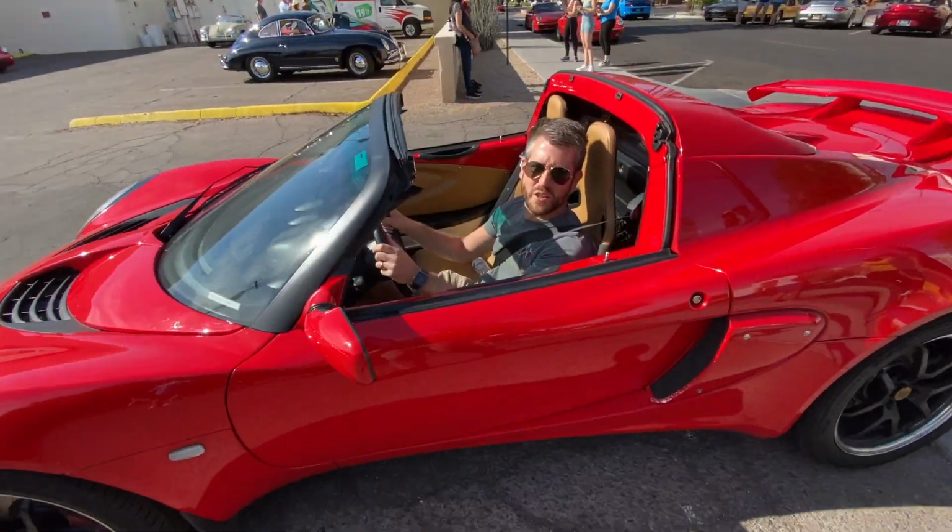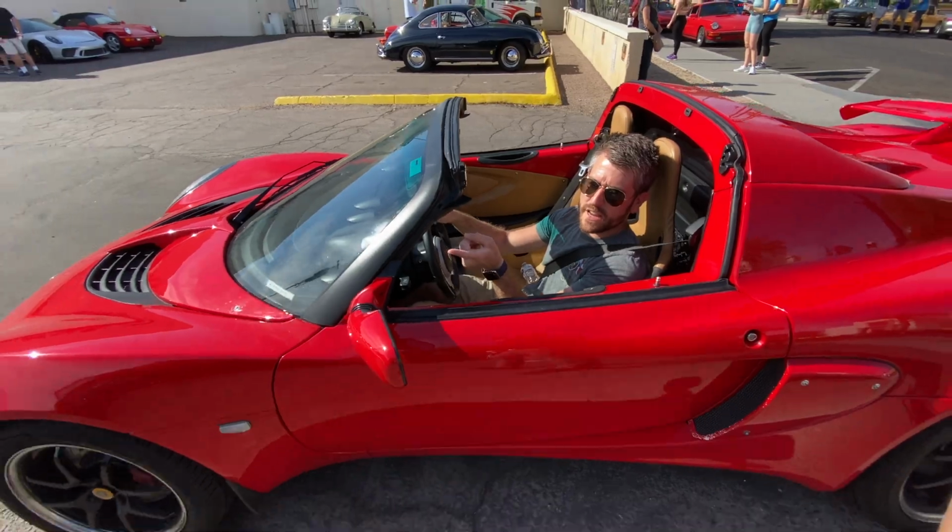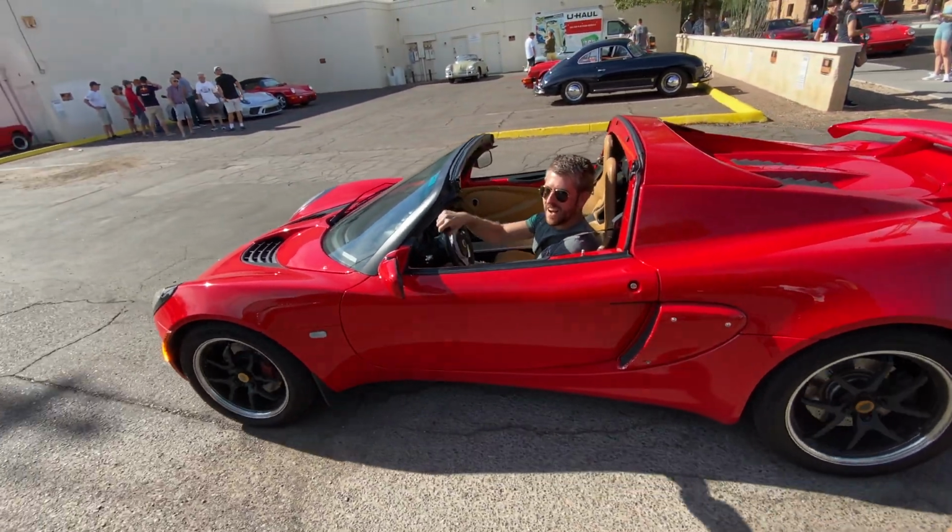What are you doing here, man? Bringing the Lotus to a Porsche show. It should fit right in. I might park right here. You probably park between the lines between two cars. I might.